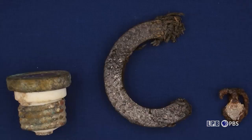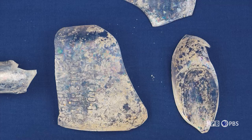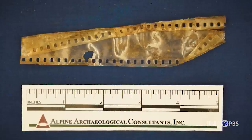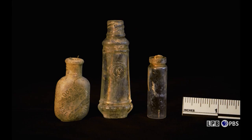There's also industrial items, so fire hose. We also have bottles that went into early fire extinguishers. Photographic equipment, so we have darkroom elements. There's a lot of medicinal things too, as well as medicine bottles, medicine jars, vials for homeopathic type of medicines.